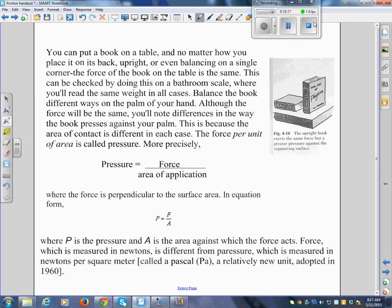What are you gonna do? We're talking about pressure and friction. This can be checked by doing this on a bathroom scale where it'll read the same weight in all cases. Balance the book different ways in the palm of your hand. Although the force will be the same, you'll note differences in the way the book presses against your palm.